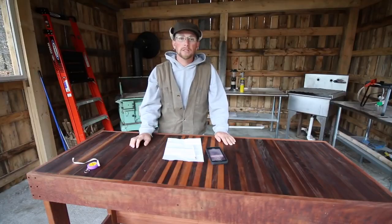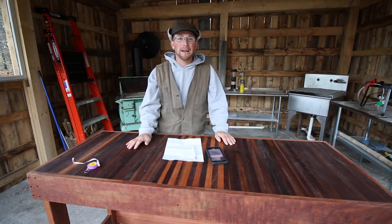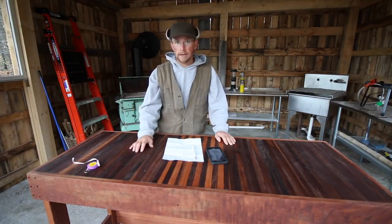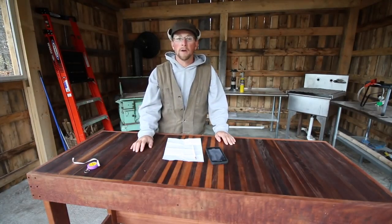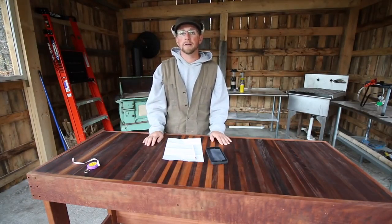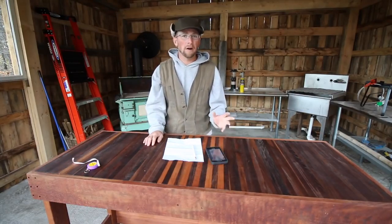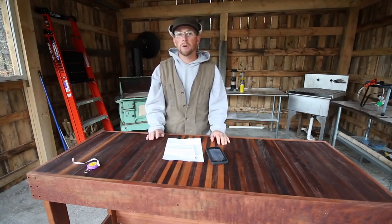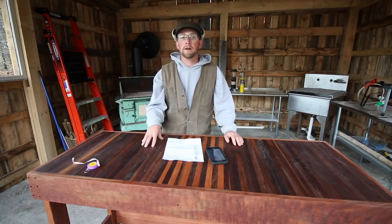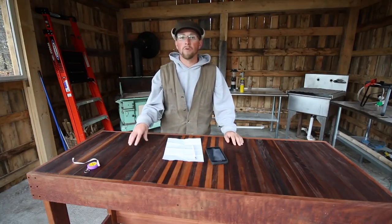A couple of the other questions on the pigs was people wanted to know how much food we had into them. As of right now, we have 35 bags of grain invested into the pigs. When we first got started, our local feed store once a year has a pig day they call it, I believe. And they'll give you $2 off a bag of grain.